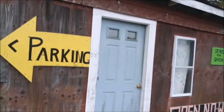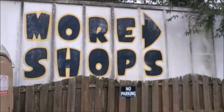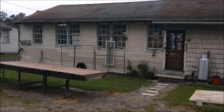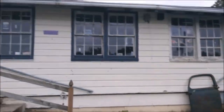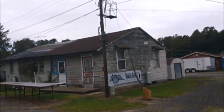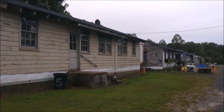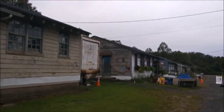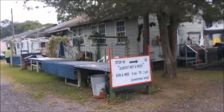And most of these stores are closed during the week. A few of them are open, but not very many. Sunday's usually their busiest day. There's a great video game store here as well. And as you can imagine, this would be an awesome flea market on Sunday with all these tables and just the atmosphere. Such a great atmosphere. And it looks like the Big Kids Store is already open. Look at this. Stop in. Almost not a mess. It's fantastic.